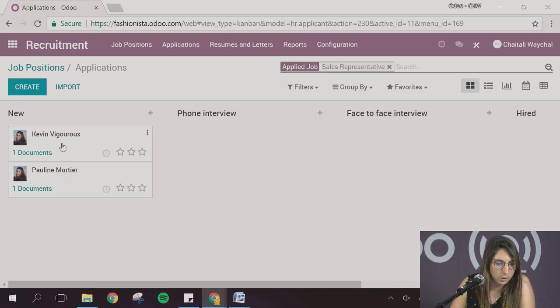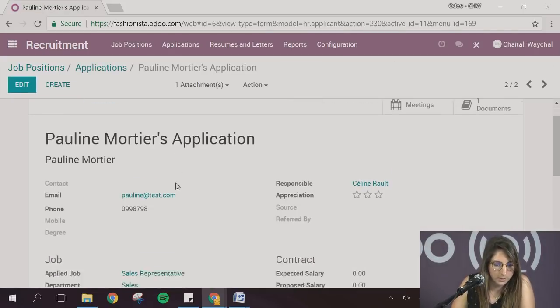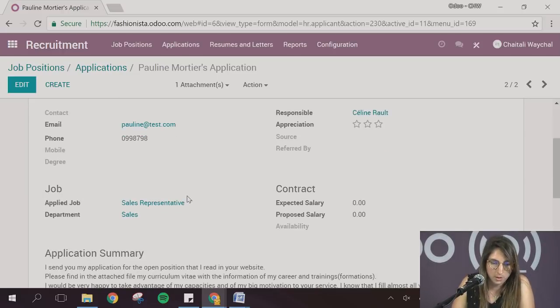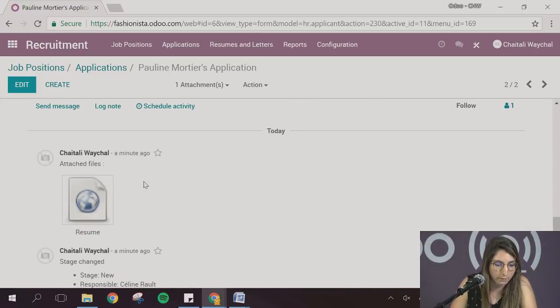So okay, let's go first. Well, for Pauline, let's imagine. So you can see directly the different information that she had to fill in via the form online. That's quite interesting, especially if you plan to be in contact with that person several times. You don't need to open the CV every time. You can just call the person with the information you have here.